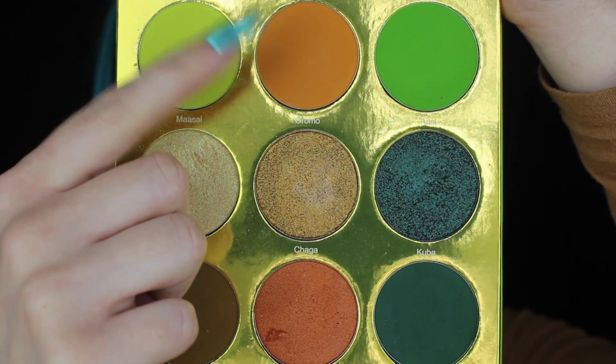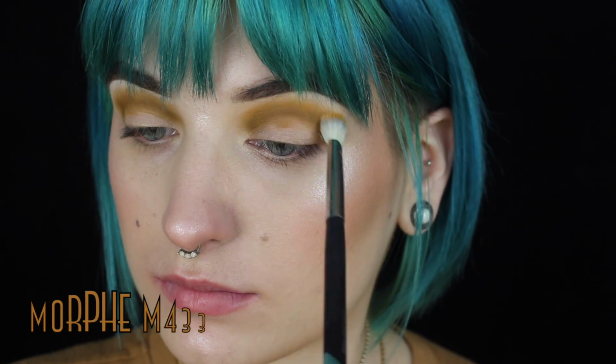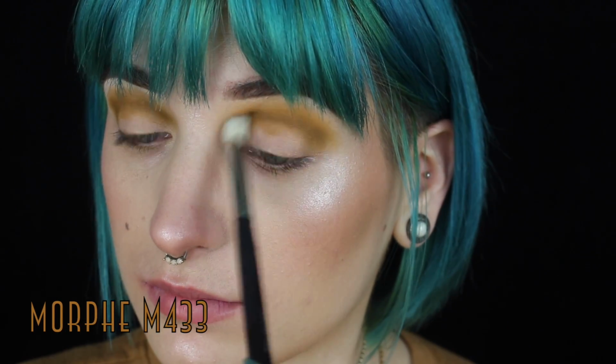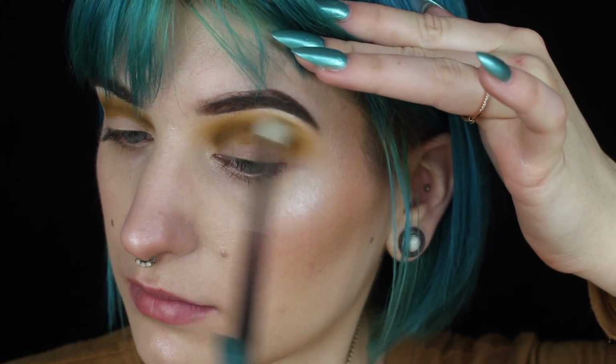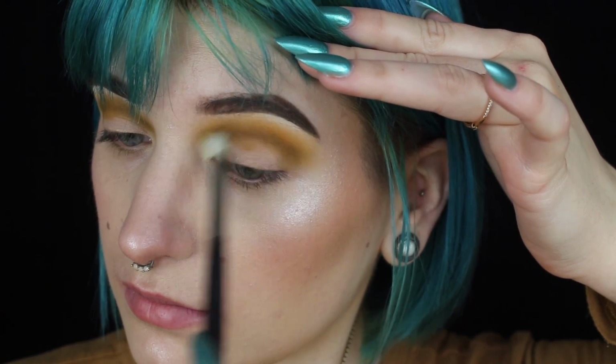And then I'm going in with Oromo. I'm saying that totally wrong, but I'm just blending this shade right above where we laid that first shade down. Again, all the way from inner to outer corner, and then just lightly and slowly blending this up towards the brow bone area.